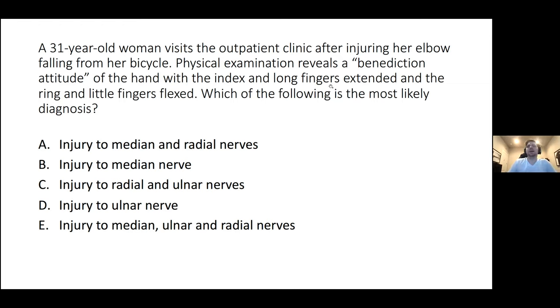Okay, so we're trying: index and long fingers extended and the ring fingers are flexed when you're trying to make a fist, right? You're trying to make a fist and the first and second fingers won't flex. You know the first and second fingers that aren't flexing are controlled by the median nerve, right? So that's an injury to the median nerve, okay? That's simple. Just think about it, right? If you can't flex the second and third digit, median nerve. If you have a problem flexing fourth and fifth digit, ulnar nerve.